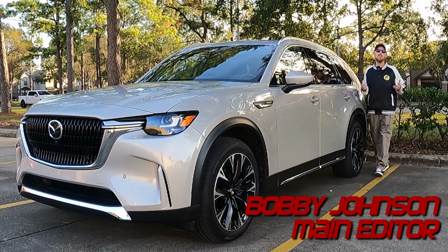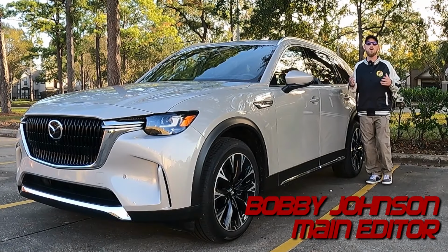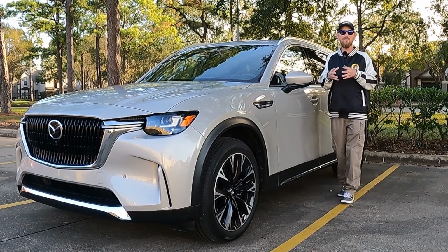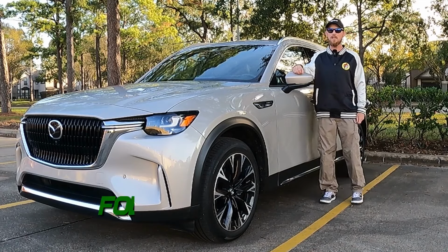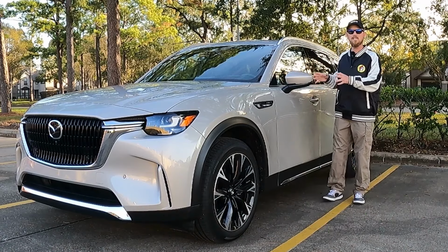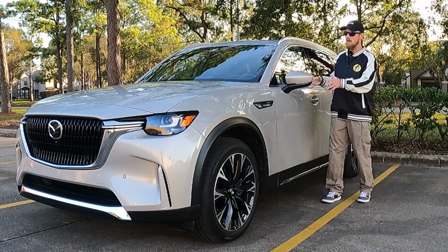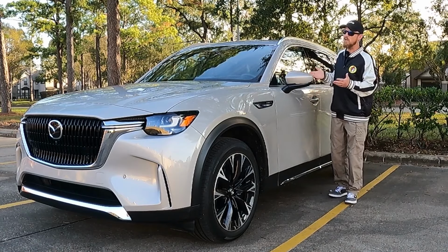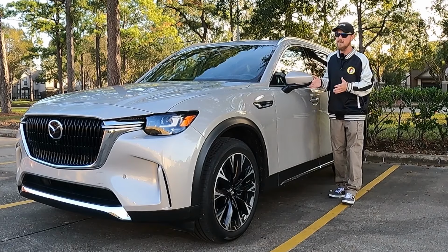It doesn't happen to me all that often, but there have been instances where I get to drive the exact same year, make, and model of vehicle within a very short period of time. And as you can clearly see by what's sitting next to me, that is exactly what has happened yet again, because Mazda, in their infinite wisdom, felt I deserved another round with the 2025 CX90.